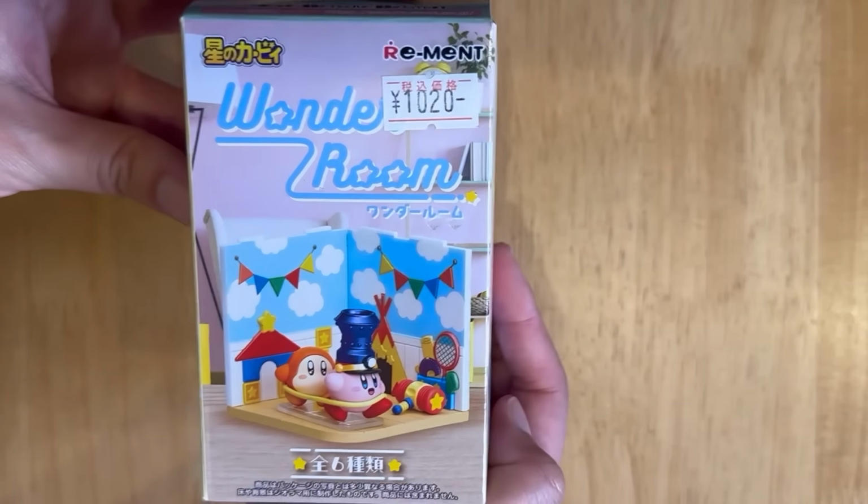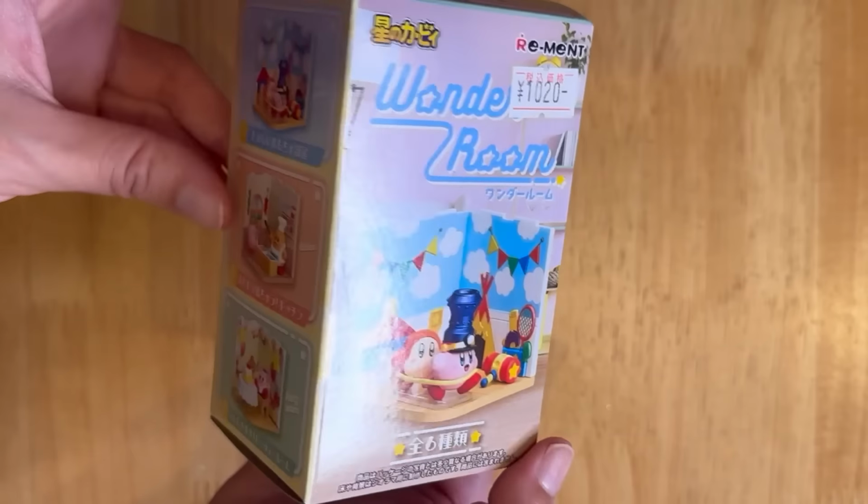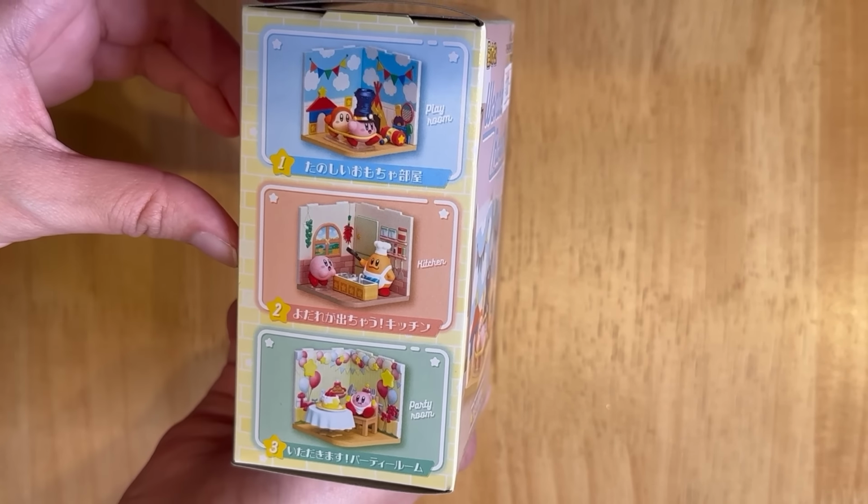Let's open the Kirby first. It's called Wonder Room. Right here it is. Super adorable! And Kirby is in every single one of them. And oh my goodness, look at number two. There's Kawasaki Chef!